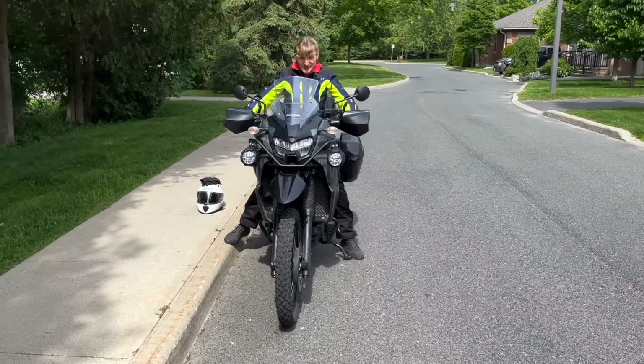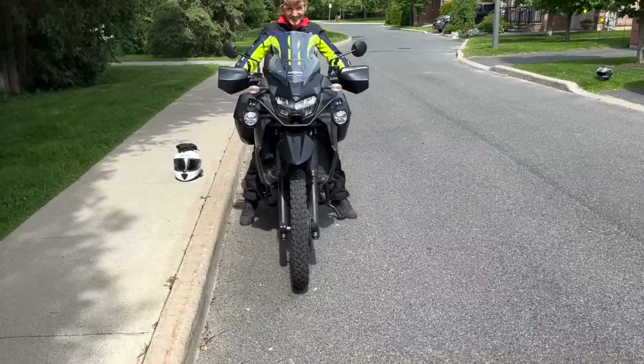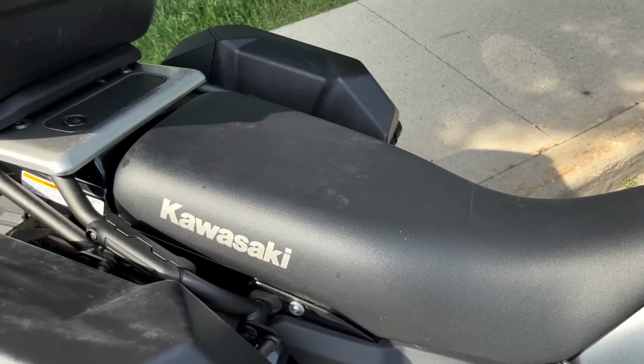Brooke didn't ride the bike because at her 5'6.5" or 169cm she was on her tippy toes and the bike was too top heavy for her. It's a big beast. Speaking of the seat, we have some good and some bad here.